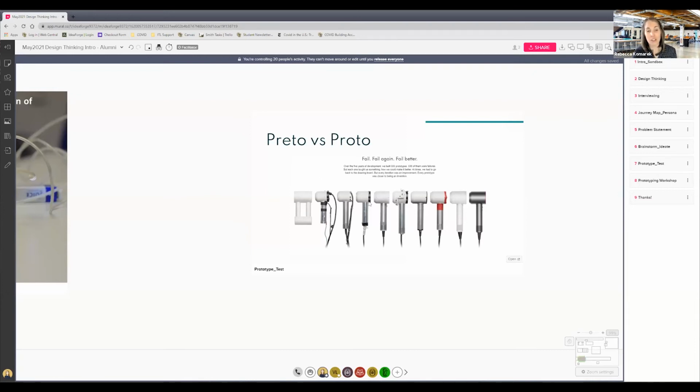So we encourage students all the time to start with a pretotype. Let's make it out of cardboard or foam or however else you can get a very low level representation, quick, dirty, some very inexpensive representation that you can use to get feedback from your users so that you can learn about what you're trying to design.